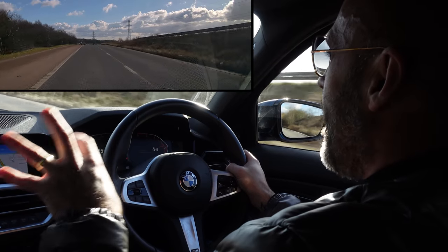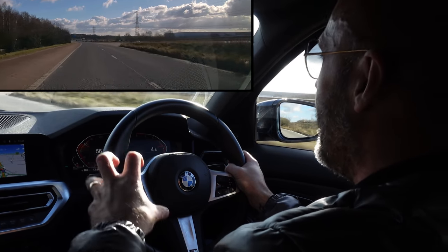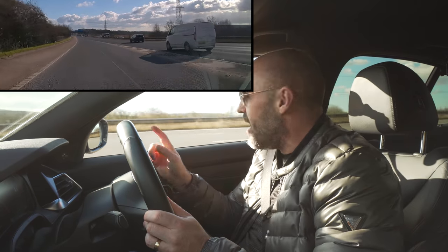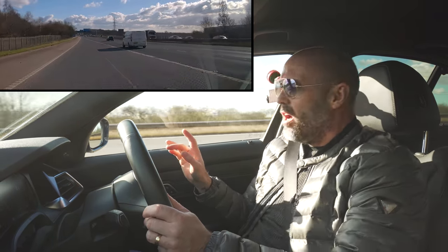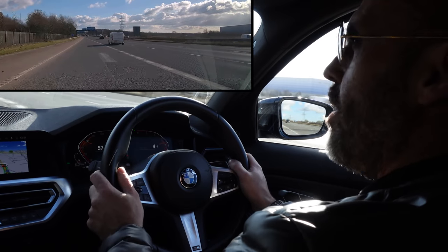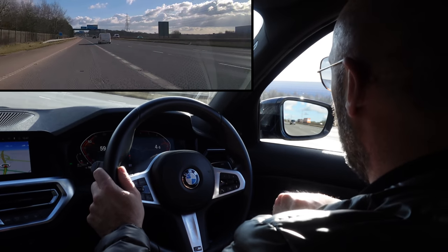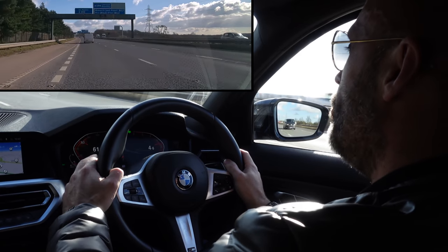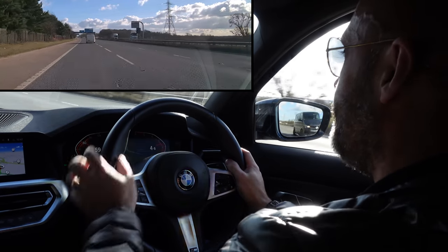into fourth now, and that fourth is a flexible gear. It's not really low, and I'm going to lean and look and mirror and ahead, and there's a big space. I can see the full width of the car, and the other important thing is to use all of this slip lane. Don't try and get out too early.